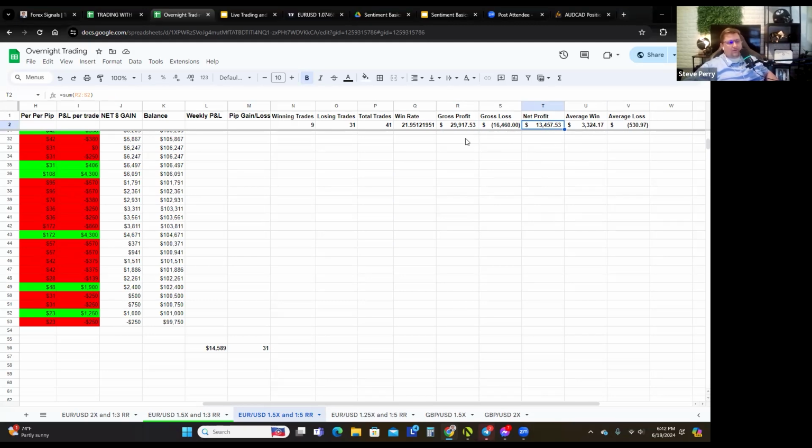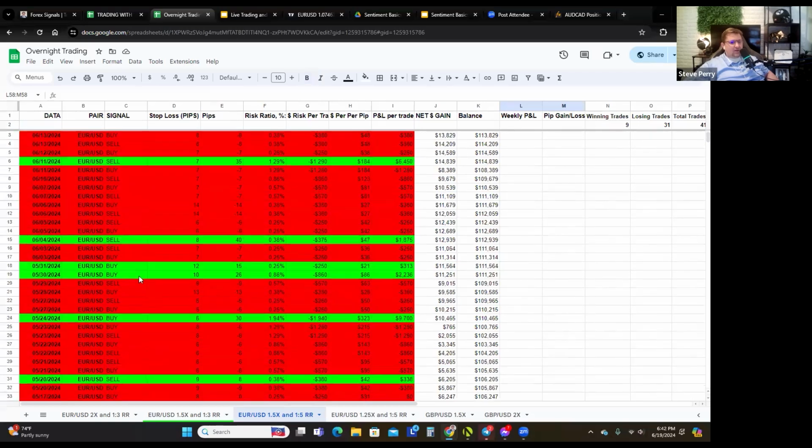A lot of people might look at this and be like, "Well, I don't want to touch this. This is only 22% win rate." But the thing that they forget to see is the average win is just so much bigger than the average loss, right? And so, if you're getting that kind of average win, you can absolutely afford lots of losing trades. So this is pretty cool. I like this.